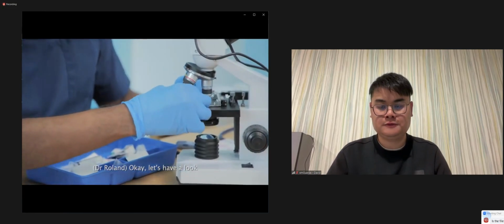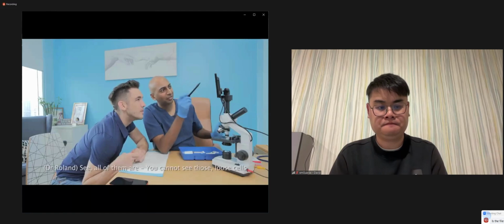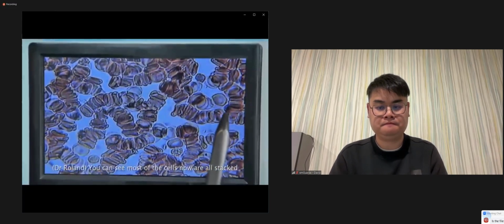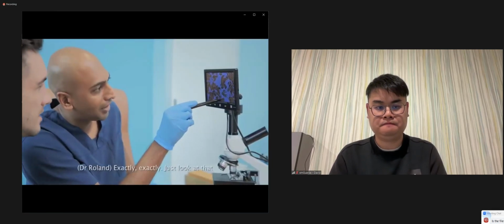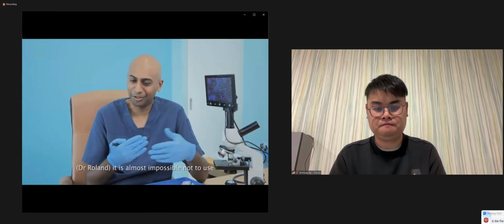Okay, let's have a look. So you can see all the cells now being stacked. See, you cannot see those loose cells. You can see most of the cells now all stacked. Clumped up together, right? Exactly. Just look at that. The big message is always to try to reduce our exposure. It's almost impossible not to use, but try to be a bit more cautious in the usage.